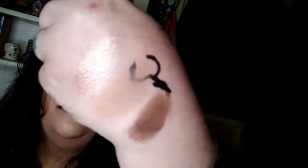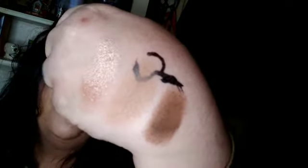So here we go. I don't know if you can see that. That shimmer is really, really gorgeous. Your darker, your transition. And I don't know if you can see it on my hand with my little drawing. Save your three. So that's a very easy, easy peasy lemon squeezy eye look. Very, very easy.